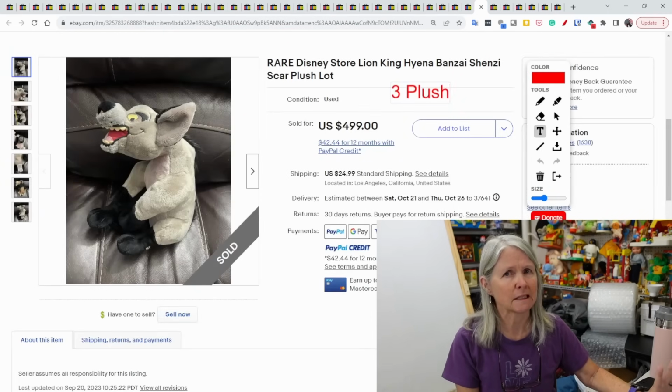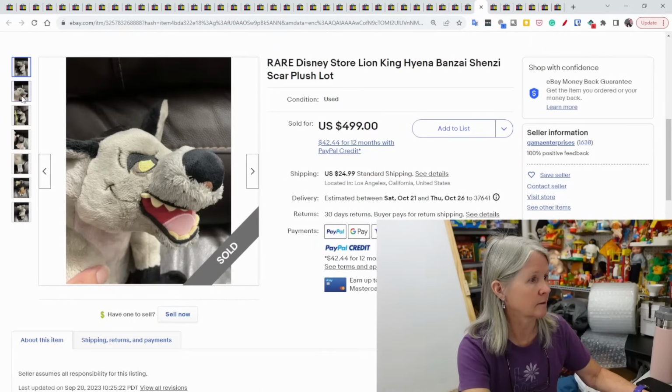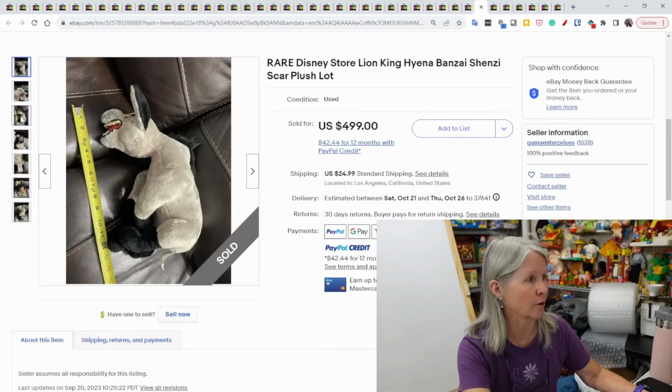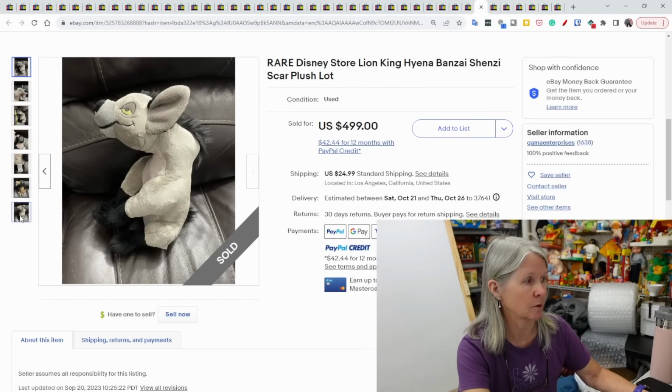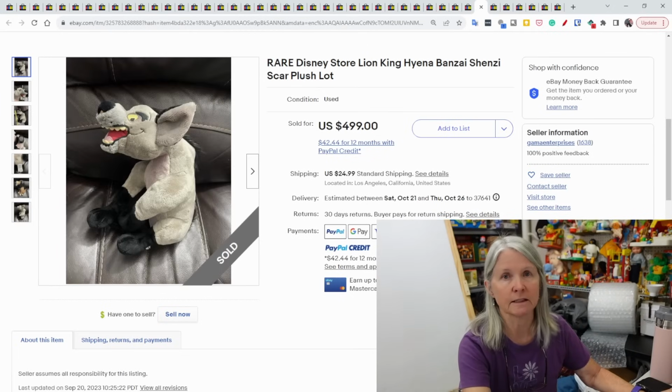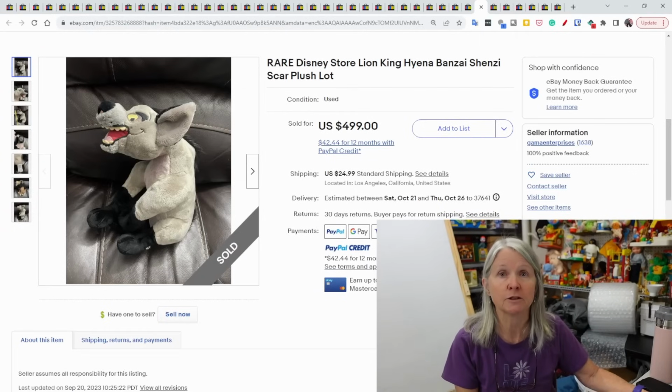Now this was a little, I was like, dang, for one plush, but no, it's actually 3 plush. It is the Lion King hyenas, Banzai, Shenzi, and the Scar plush. I'm going to go ahead and pull this off so I can show you the 3 pictures. All right, so this hyena with his mouth open, the Scar plush, and then this one with the mouth closed. I'm not sure why they didn't do a picture of all 3 of them together, but they sold for $499.